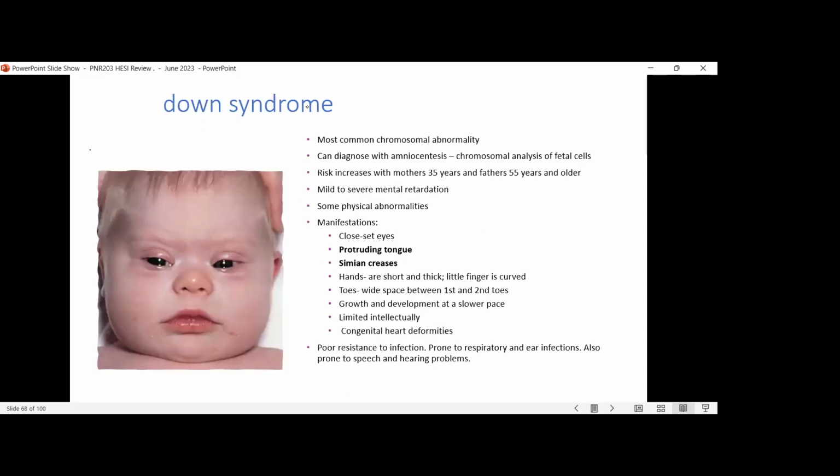So this is why for Down syndrome, our advanced maternal age moms opt for an amniocentesis. And we talked about that already and how we can look at those chromosomes. And these are the manifestations that you would see. Protruding tongue and simian creases are the ones that you usually see a lot on tests. Okay.